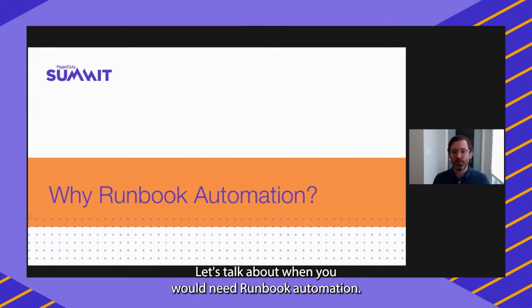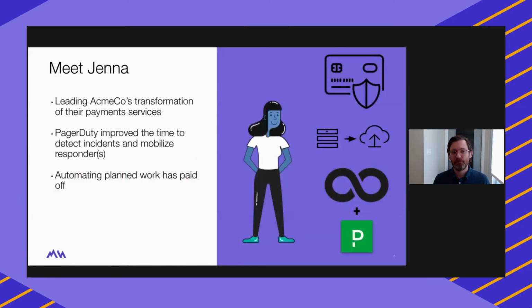Let's talk about when you would need Runbook automation. Let me explain with an example. I'd like to introduce you to Jenna. She's managing the payments team for an e-commerce company called AcmeCo. They are a typical organization going through a digital transformation.